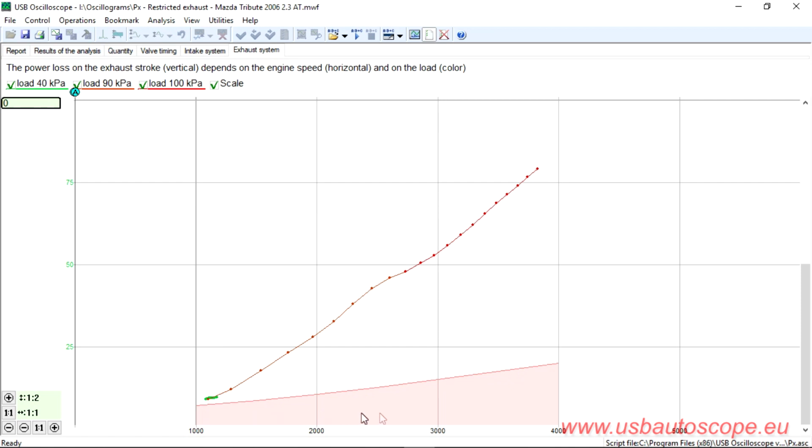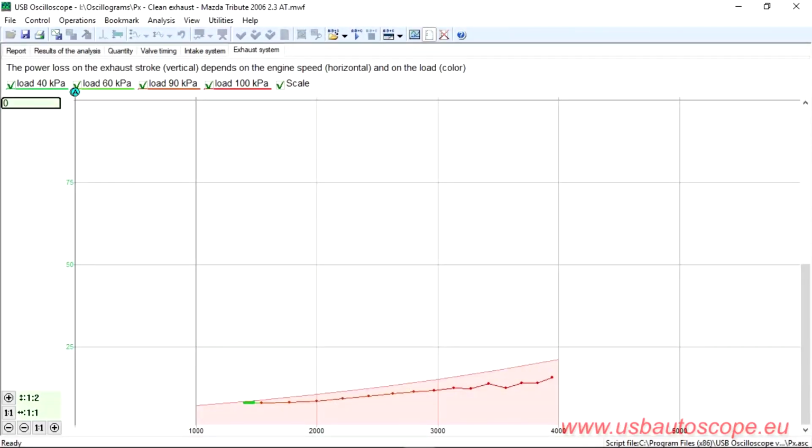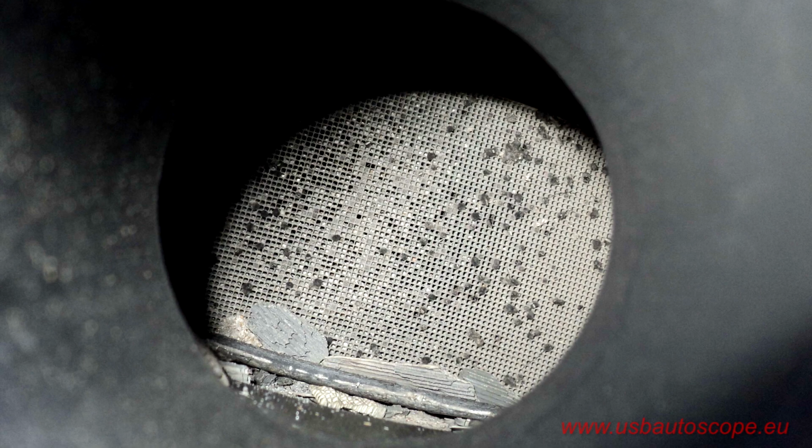Once the clogged catalytic converter was replaced, the exhaust back pressure graph looked like this. The cause of the failure was a clogged catalyst.